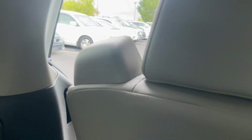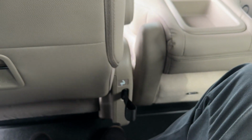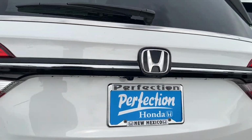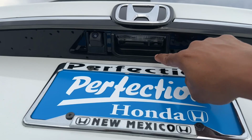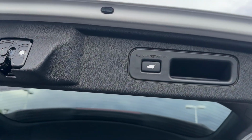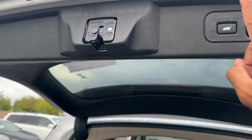But we're going to jump out of here and actually get to the trunk. If you're sitting back here and you want to get out, I know usually the Pilot has a button right here you can push. You have a little handle right here that you pull, and it'll let you come out as well. So remember, the Touring has a power tailgate, and you can also just lock the Odyssey. There's a lock button too if you want to lock all the doors. And the height is programmable, so you can set it to how high you want it to open.